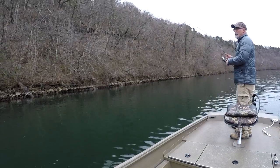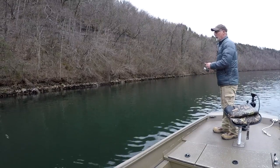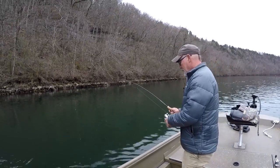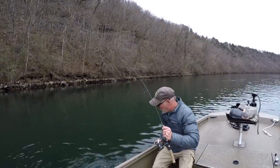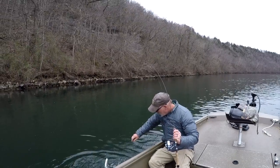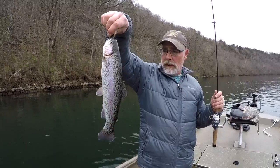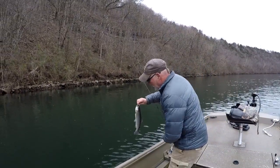There he is. Ooh, he's not bad for down here. Black and yellow, 16th ounce. See if we can get him to settle down a little bit. He's not a bad fish for a stalker. And there we go. Lots of spots on him. Let's see if I can get him off of here.